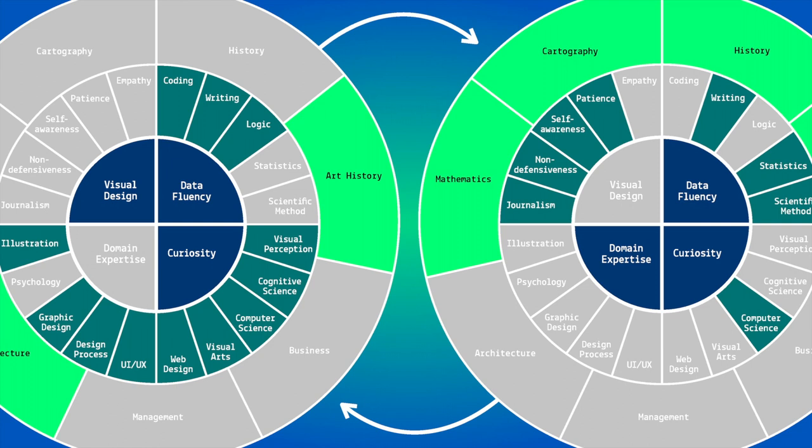Let's say I'm okay at visual design, I have some data fluency, I'm curious, and I'm a freelancer, and a client on the right hires me. This client doesn't have any visual design skills, but they have the data and they have the domain expertise. So they can teach me about the financial markets, they can teach me about these measurements, and I can bring that in. And we can work together, but we can only work together if we're communicating really well.